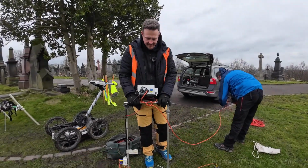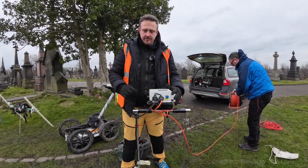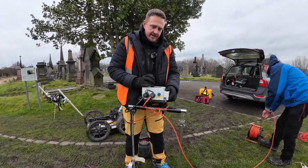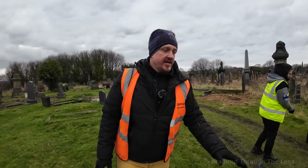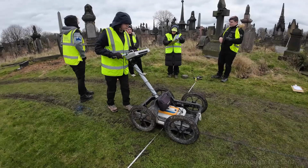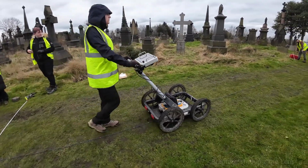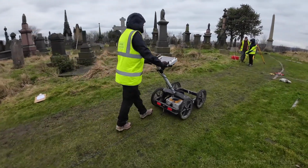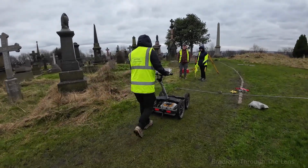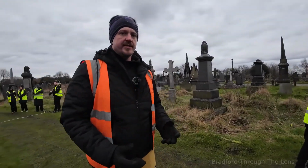So this kit is for electrical resistivity measurements. We inject the current into the ground and we're measuring the value of resistivity. So here we are doing the single channel GPR survey. This is a 500 megahertz antenna that would give us a depth of prospection of about 4 meters maybe in these conditions, and it helps us to record any subsurface features that would have different properties from the surrounding soil.